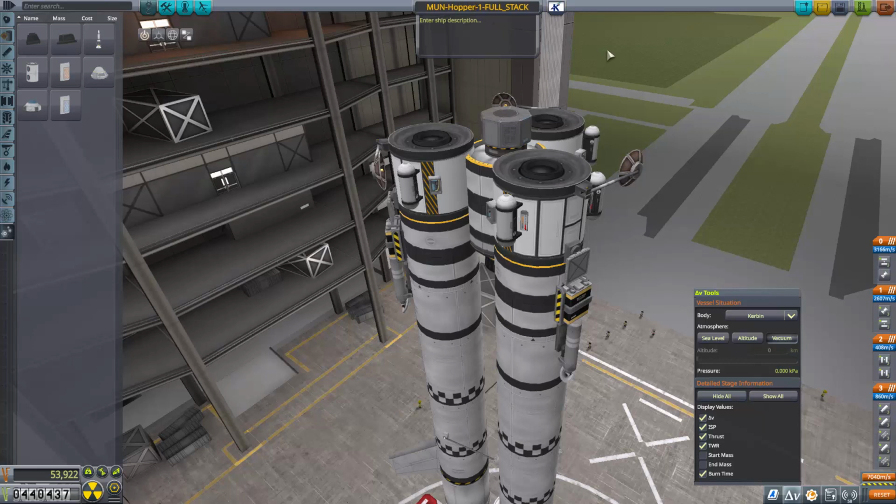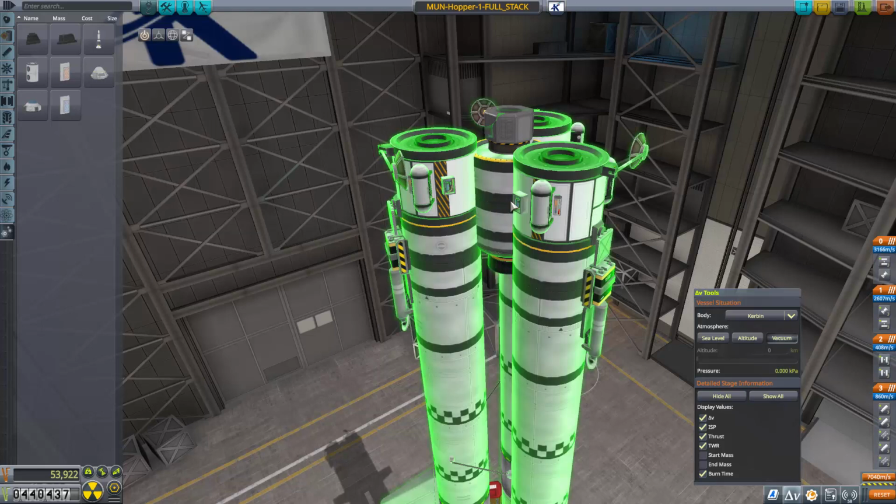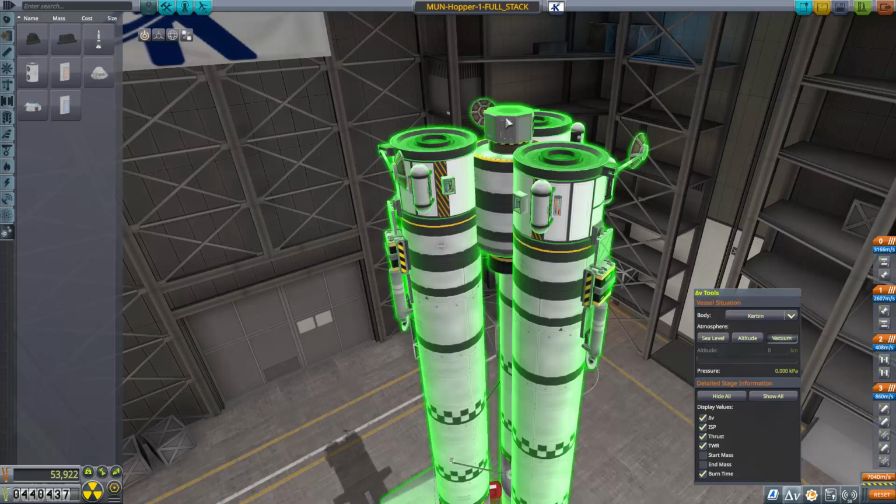Moon Hopper 1. We'll save this. Delta V of 7,000. I think that's still just enough to get back to Kerbin. So I just get the feeling I can get a few hops out of this and just land in a few different biomes. Hopefully they're different biomes. I still don't have KerbNet to give me a good idea. Hopefully this will help with that.